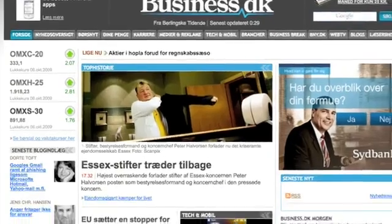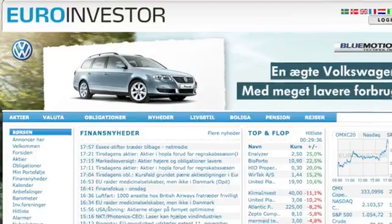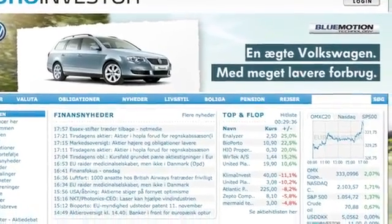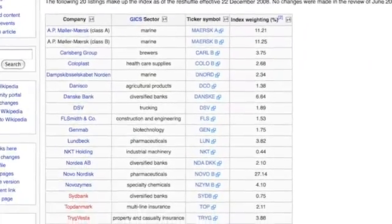Other resources you might want to try include business.dk, Børsen.dk, and euroinvestor.com, which give you a great idea of the health of the companies you want to invest in and who the key players are. For your own information, the C20 index is the top 20 leading Danish blue chips and is one of the most followed indices in the country.